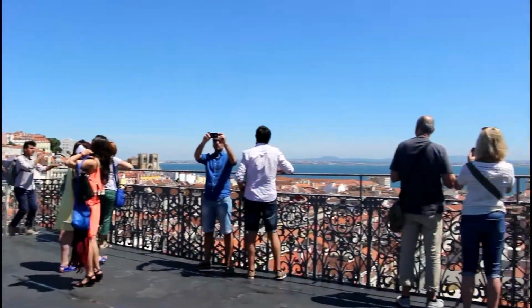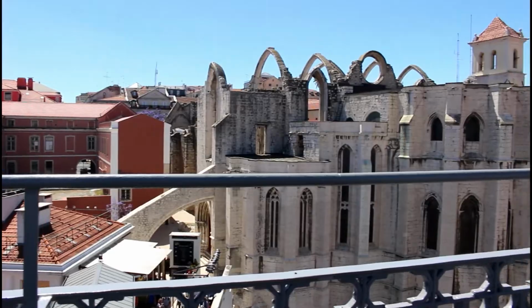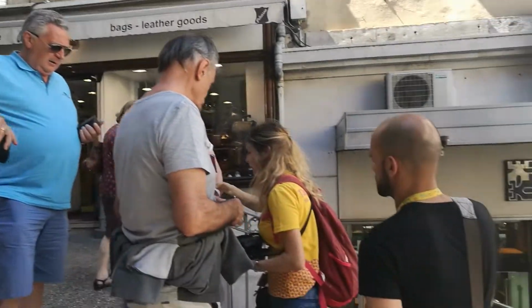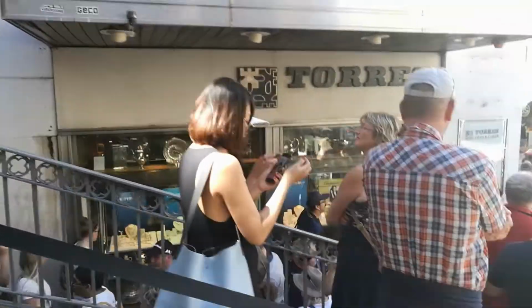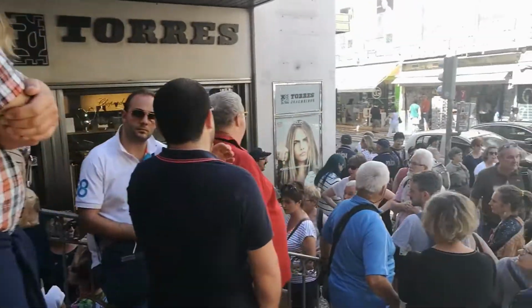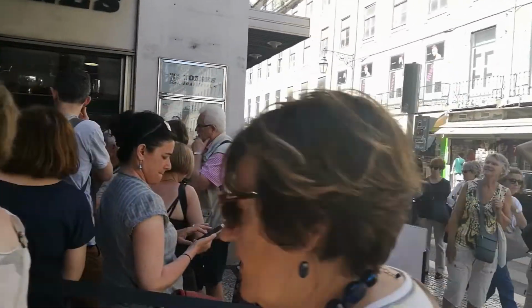As you can imagine, this is a very popular tourist attraction in Lisbon, which means the queue can be pretty long. However, you can avoid queuing as the top viewing platform can be accessed by foot through Largo de Carmo. Well, provided that you're willing to walk up the hills, and that will keep you fit. Of course, you won't get to ride the lift, but it will save you some time.